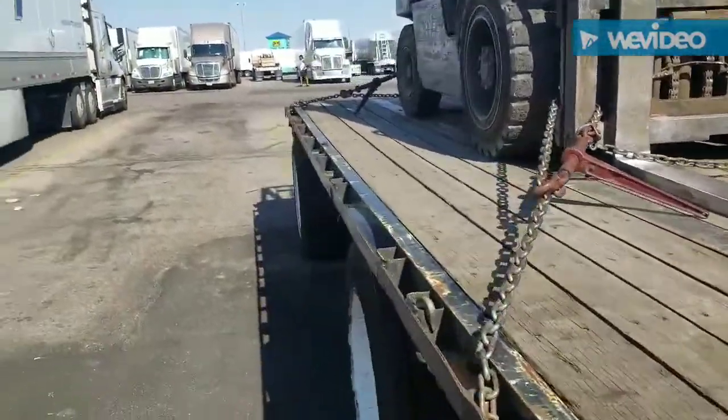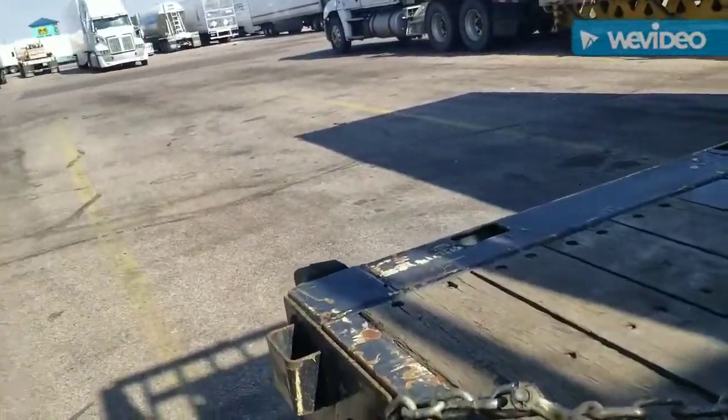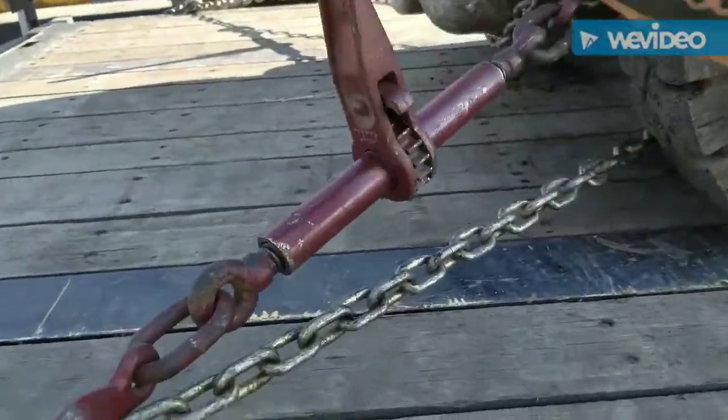Still sometimes get a bouncing up and down. That's because you're on rubber tires, which is a given. So like this one, I could do a couple more there.